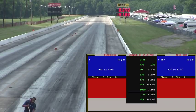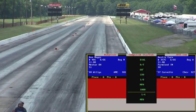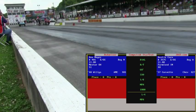750 Eliminator. 750 Eliminator. We need you to the lanes. 750 Eliminator to the lanes.